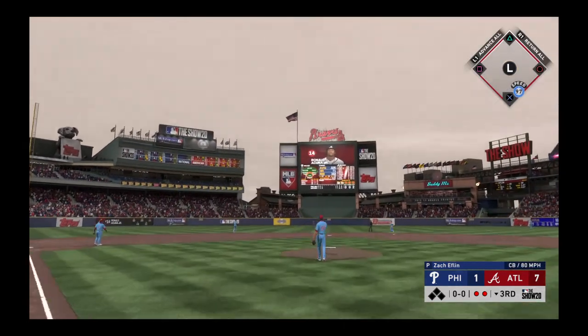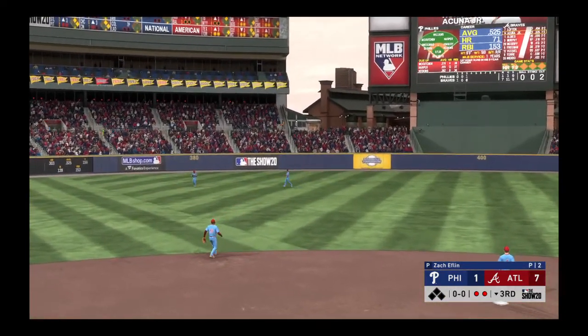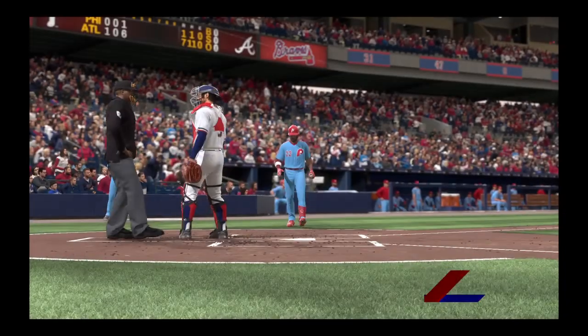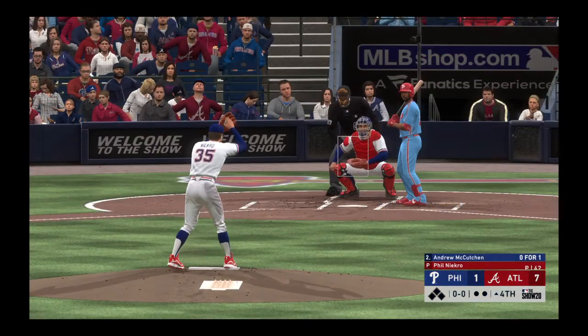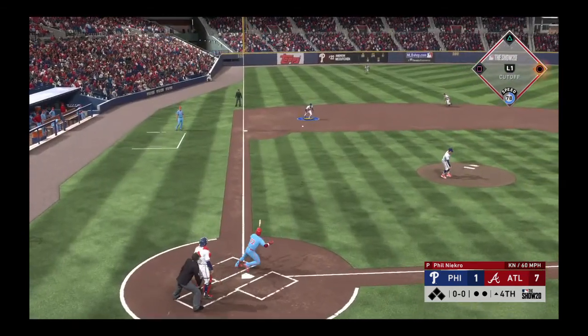Lifted in the air out towards left center. Chasing after it is Williams. He tracks it down, and that will end the inning. Here's Andrew McCutchen now. He starts the inning, and Dan, they're down 6 in the early going, so what do they need to do to claw back into this thing?